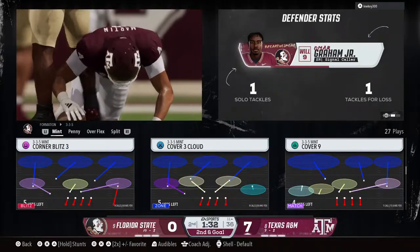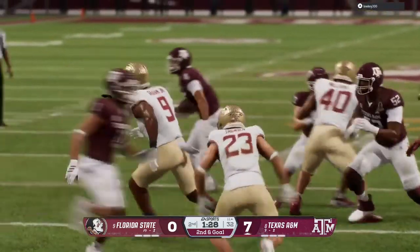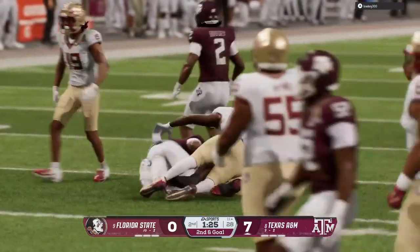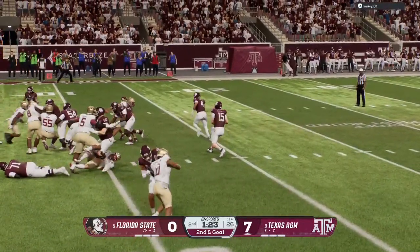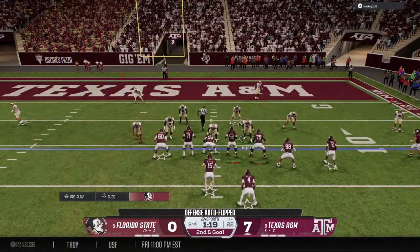Chris, a great job here by this defense. They're trying to bounce this to the outside, take advantage of his speed in the backfield, but no chance at all. The defensive speed and ability to diagnose the play blows it up. So off the loss, it's 2nd and goal from the 11.